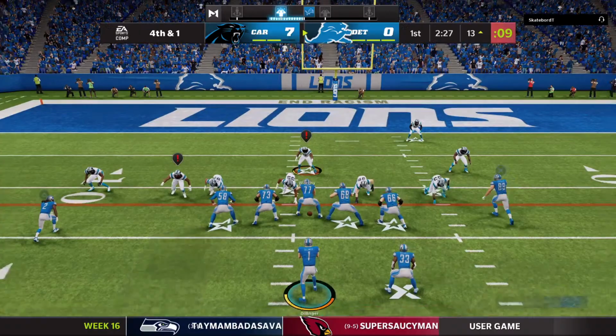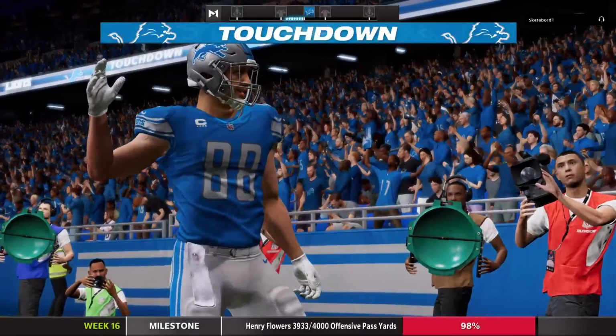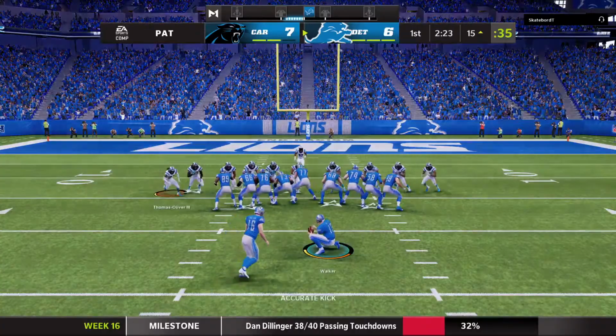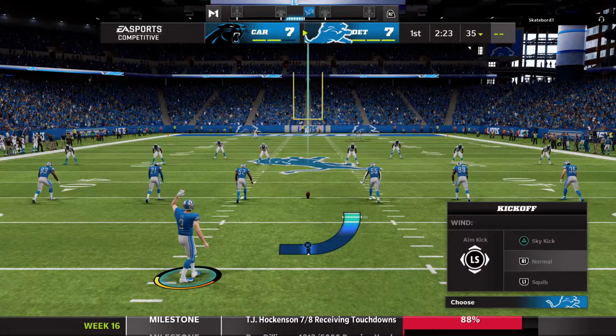He'll look to throw. He's got his man, T.J. Hockenson. Touchdown! T.J. Hockenson with touchdown number 7 on the year. And the Lions are an extra point away from tying this thing up. Extra point by Carlson, up and good. And that will tie our score here in this opening quarter of play. So all even at 7 now as they kick it away.